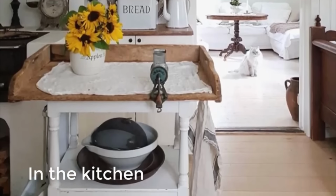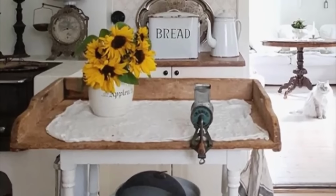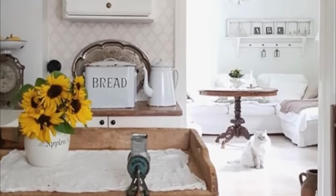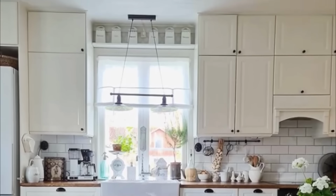In the kitchen. It's a very inspiring house, with a beautiful interior design that is different in each room, and yet there's a continuity throughout the house. White cabinets are the standard for many kitchens, but vintage accessories and wood details give it a timeless design.